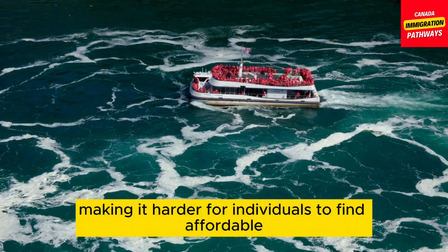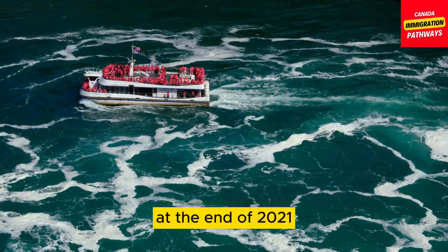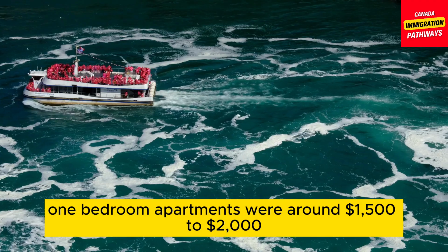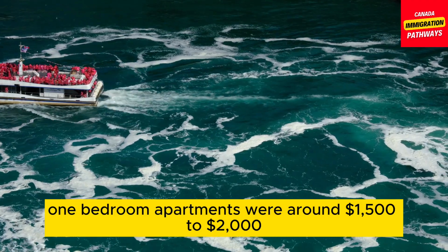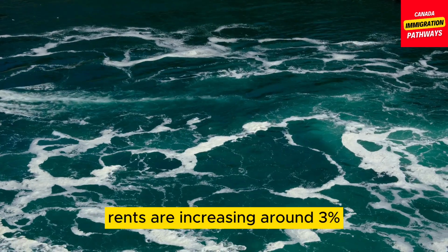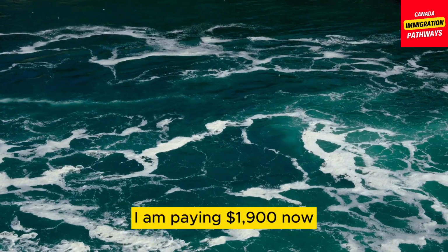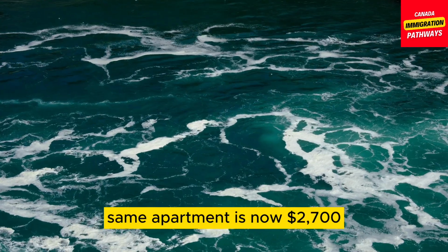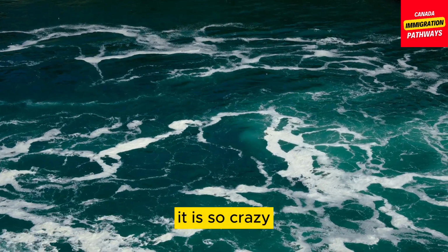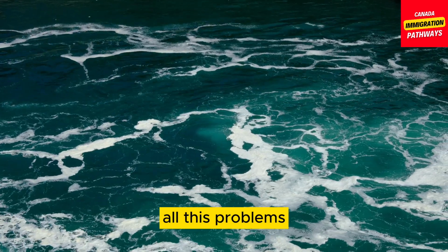to find affordable options. When I moved to Canada at the end of 2021, one-bedroom apartments were around $1,500 to $2,000 in Vancouver. Rents are increasing around 3%. I am paying $1,900 now. Same apartment is now $1,700. It is so crazy. I will give you some strategies to avoid all these problems.